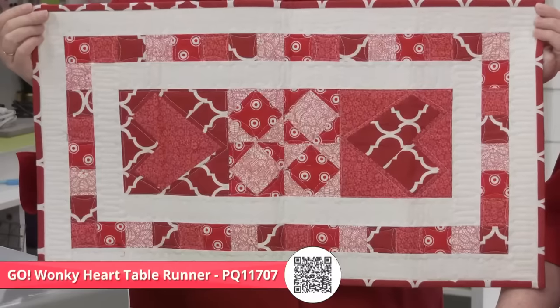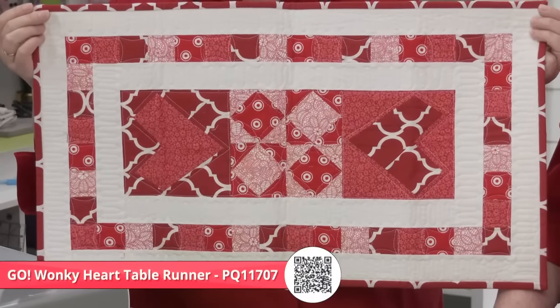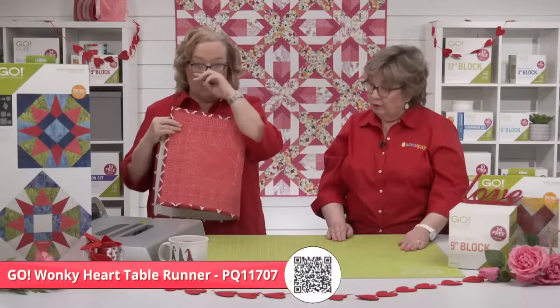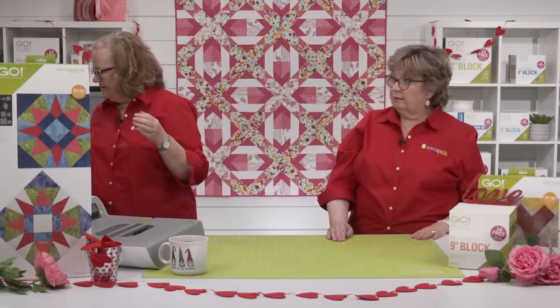You could do it in pinks or blues or neutral tones. Yeah. That's a great idea. It would be really fun. Or you could make a bed runner. Or a bed runner. We've got a bed runner in our trunk show coming up. Oh, see, look at us knowing.